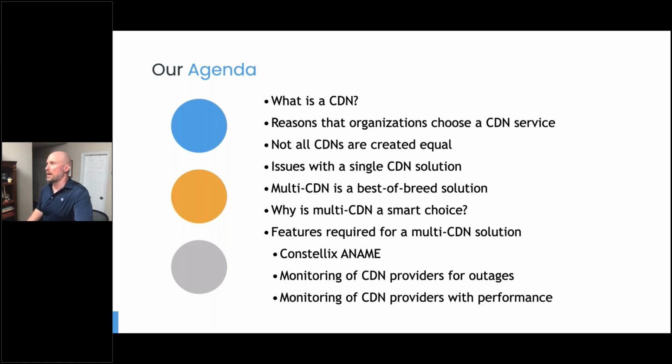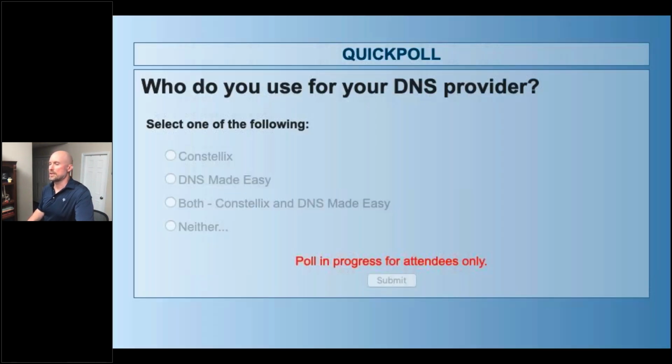So what I'm really curious about right now is who your current DNS providers are. If you can let me know, is it currently Constellix? Is it DNS Made Easy? Is it both? Or did you choose someone else? Someone probably less performant, more expensive. Now, I won't go there. I still am curious to know what everyone is using, which is currently on our poll, just so I can get a little bit of analysis on who our members are.